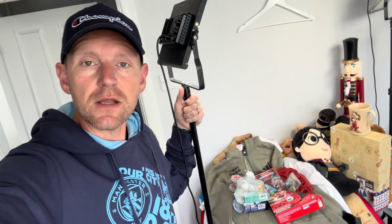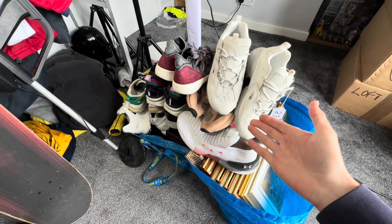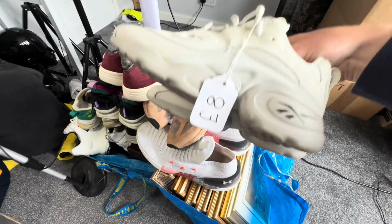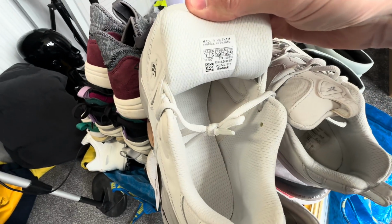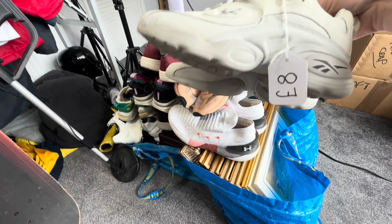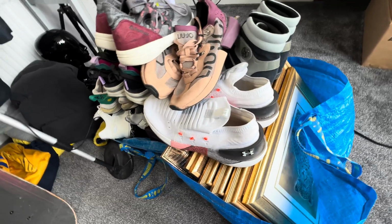So I've picked up an absolute ton at the boot sale today. Total spend £243. Let's start down here. These Reebok trainers are quite nice. These were £8. Really nice condition, and I'll just tell you the sizes because people will say, what's the size? It's a UK 6. And so yeah, £8 paid. I think 40 quid on those.